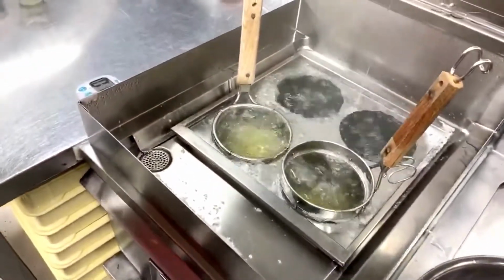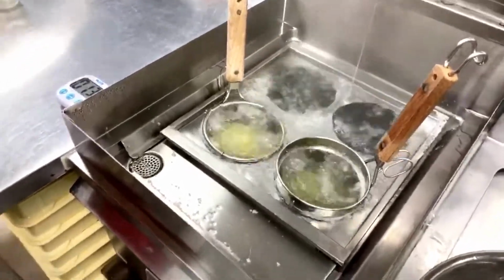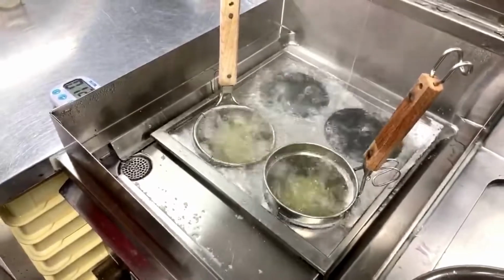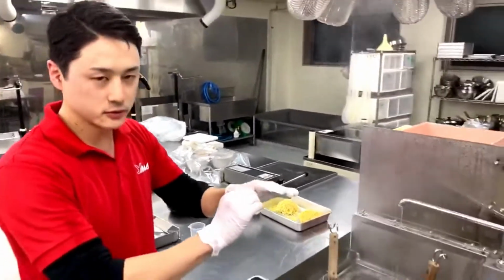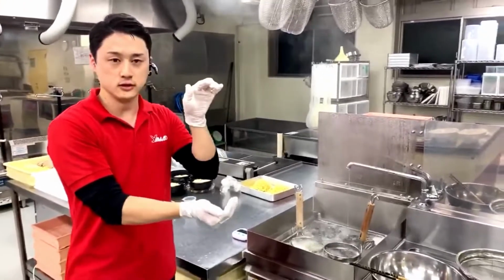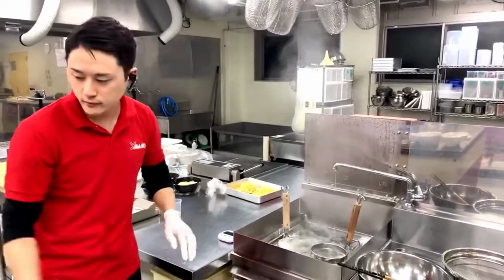Okay, so by aging the noodles, what it does is, usually when the ramen noodles are just made, they have some air bubbles just stuck in that noodle dough. So what you want to do is let the noodles age in the fridge so that the air bubbles in the dough will slowly be released, and eventually you're going to have a more dense noodle dough without any air bubbles, which gives that translucent look.